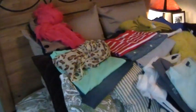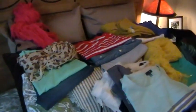I don't know if that's showing up very well. And then I have 8. Now we are going to be there for a total of 6 days. So I have a couple of just extra spare outfits.